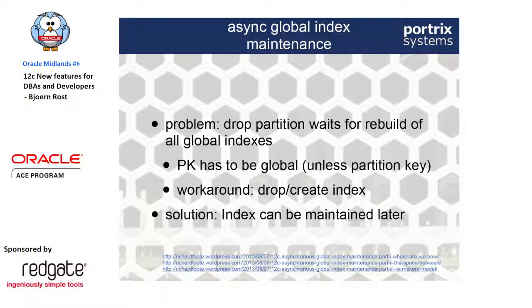Also, the primary key has to be global, and it's also the partition key. So you end up with at least one global index on the table. A workaround that we did was we just dropped the index and then recreated the index afterwards. That helped us.